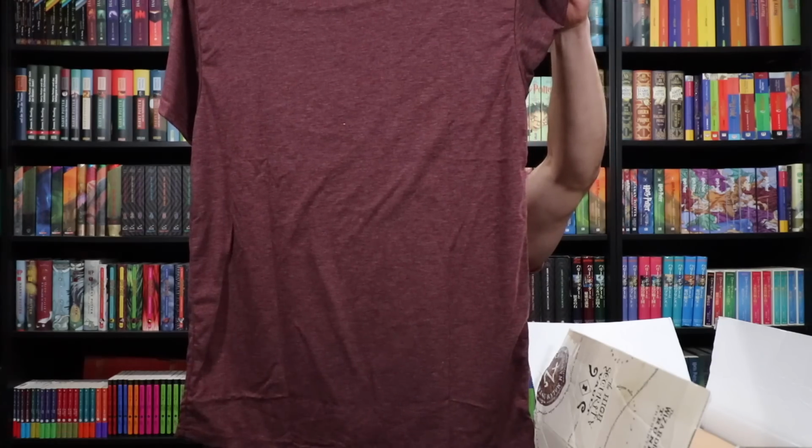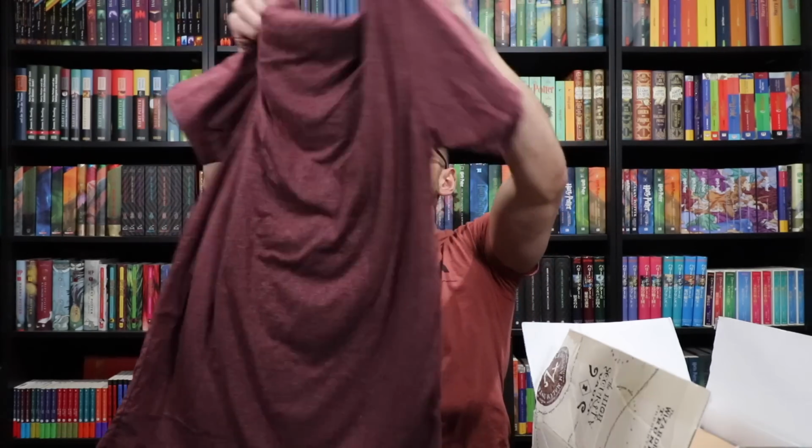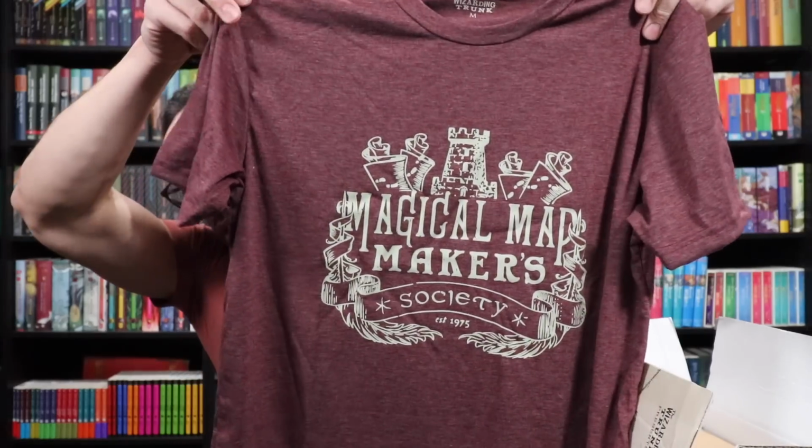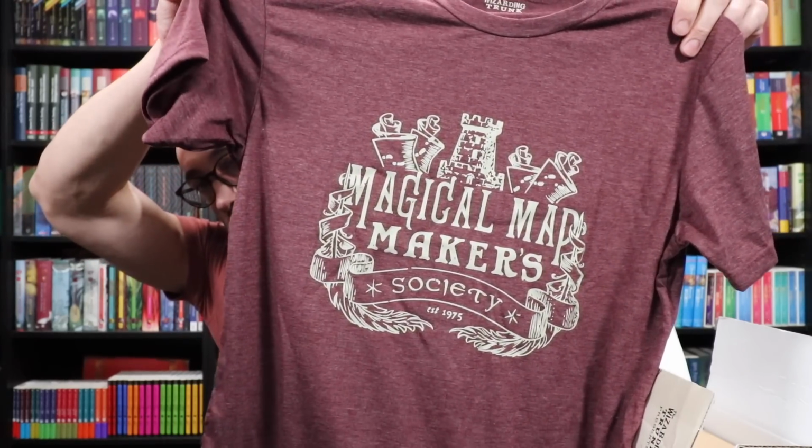All right, let's take a look at the t-shirts. And we're gonna say aloha to the aloha t-shirt. I know, guys, that was the most clever moment of my life. All right, what does this t-shirt say? It says, Magical Map Makers Society, established 1975. And the color of the shirt is like this. Is this maroon? Yeah, it's like a maroon.